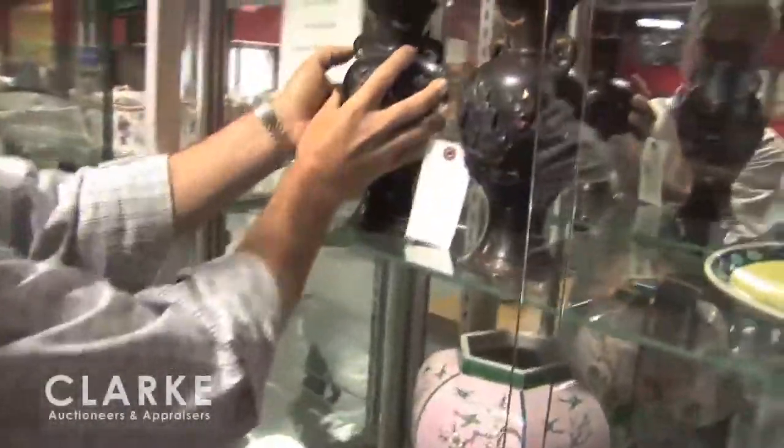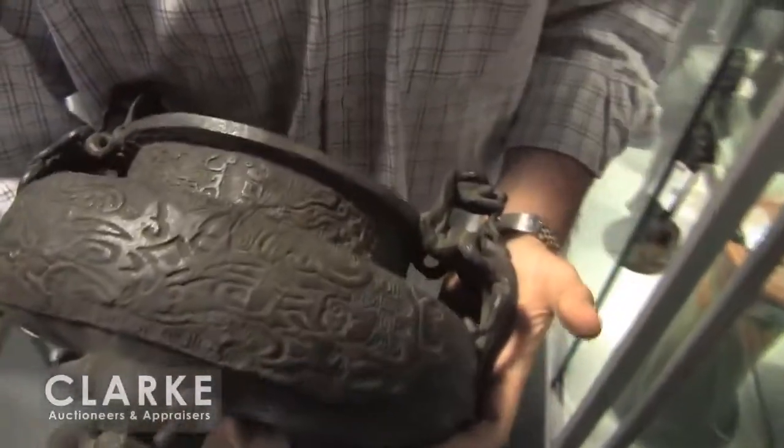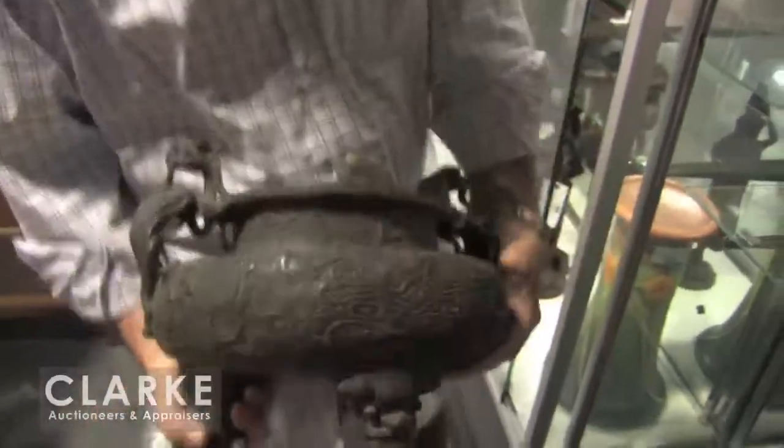And a very nice antique Chinese censer, probably 19th century, maybe a little earlier, a copy of an archaic piece, but this one is signed. And I think beautiful quality.